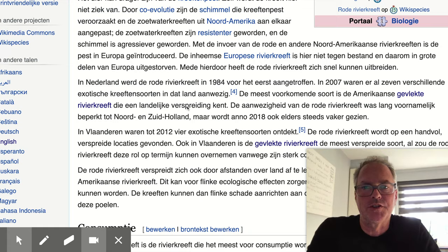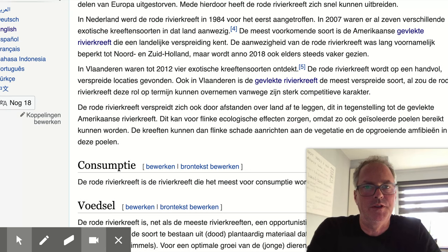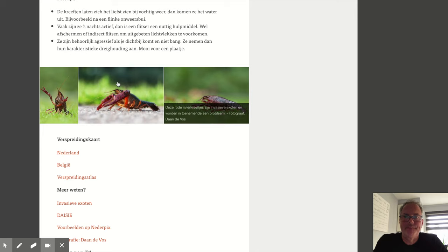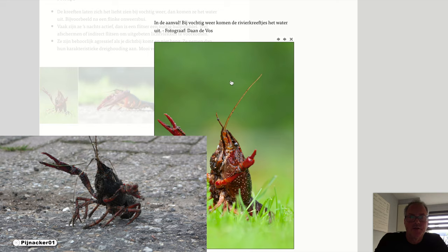But it's hard to say because they're dirty and this and that. But interesting, so it could be this one. They're most popular in North and South Holland. We're in South Holland, so that could be it. So it looks just like them. I mean, if you check it out over here, you see how it looks exactly like that. So I think that's the one.